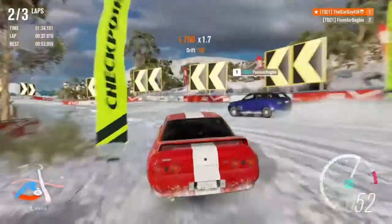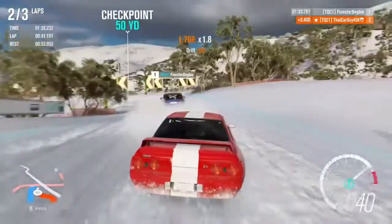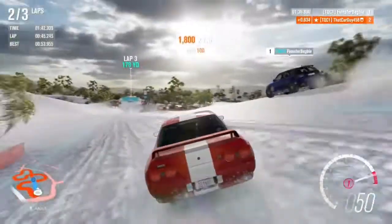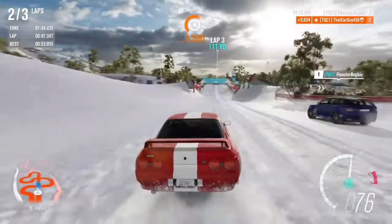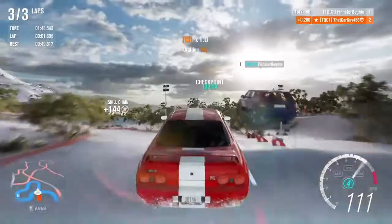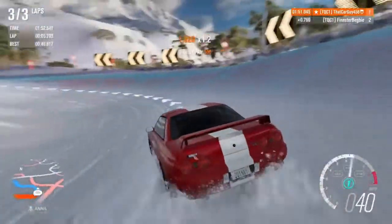It's a shame I didn't get to keep first there. But even though he has 200 more horsepower than me, our cars are only 1 PI away from each other, so pretty evenly matched. As we go into the final lap now, it's still pretty close. He brakes and I managed to overtake him on the jump, managing to get first through that checkpoint there.